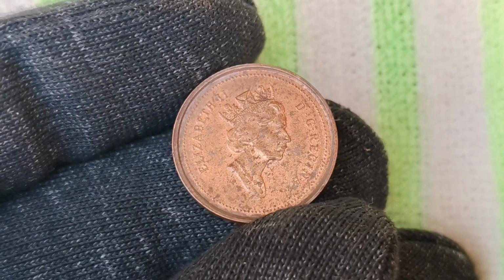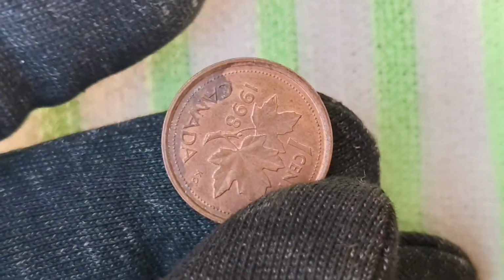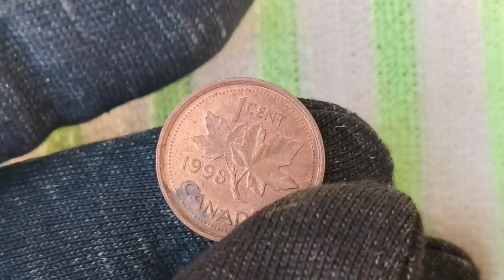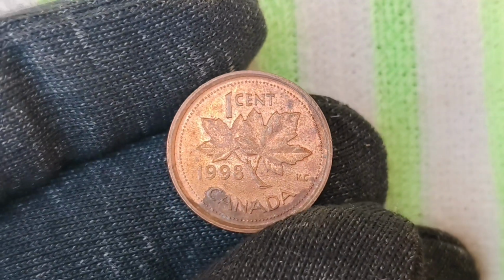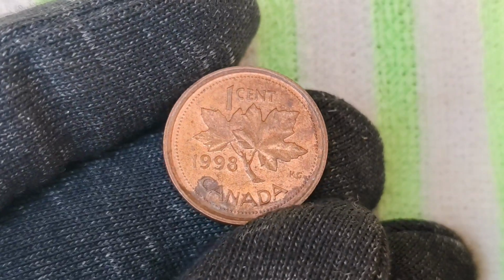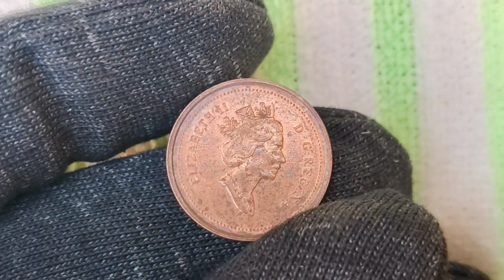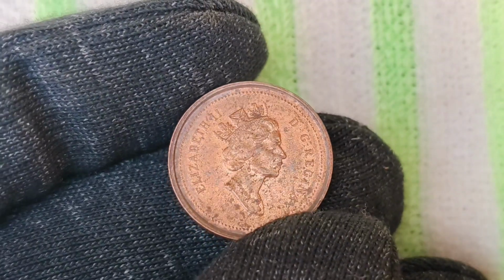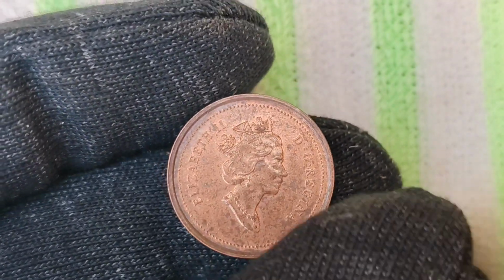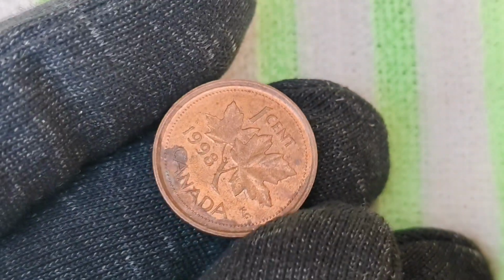First off, let's talk about the history behind the 1998 Canadian 1-cent coin. Back in the late 90s, Canada was still using the penny as part of its currency system. The 1998 1-cent coin was minted in large quantities, just like any other regular circulation coin at the time. However, little did anyone know that a few of these coins would become incredibly valuable in the future.